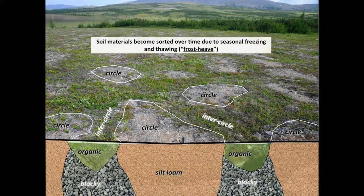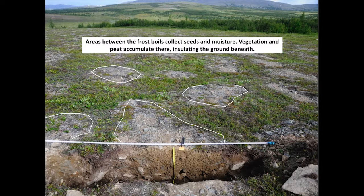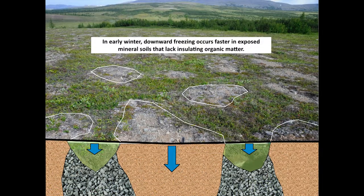In cross-section, basically, all the fine-textured material is concentrated under the frost boils, and to the sides you have, in this case, a rockier material, and that's basically where the vegetation develops, over the rocky material. And that vegetation serves as insulation, essentially. So what's happening is that if we go into the early winter period, as the ground freezes downward, that freezing happens very quickly under these bare frost boils and not so quickly beneath the vegetation.